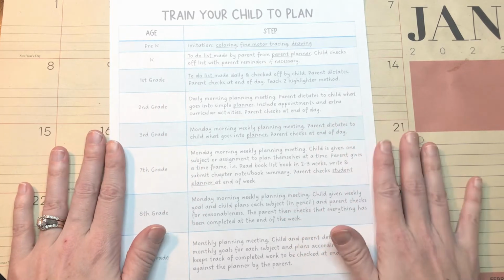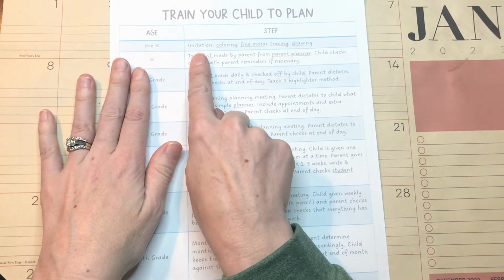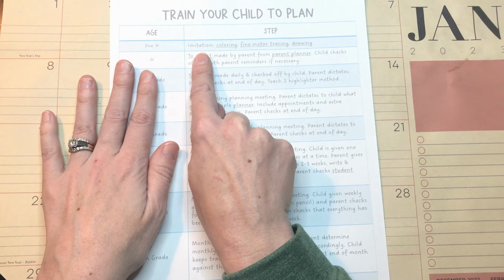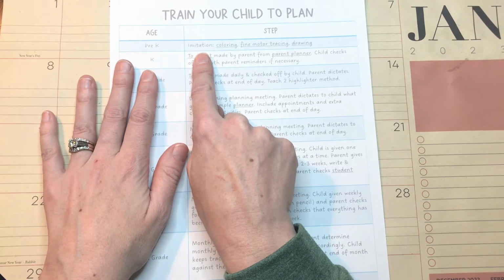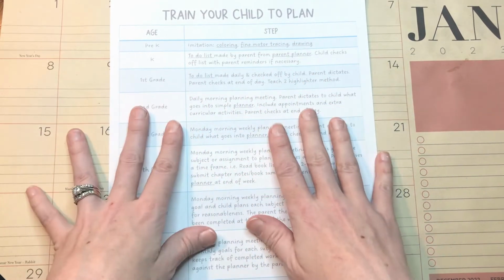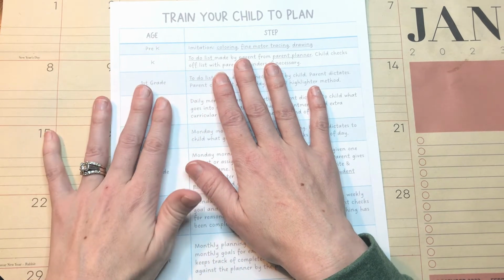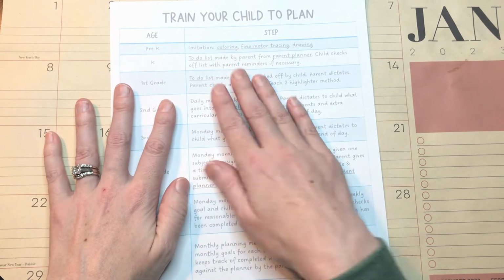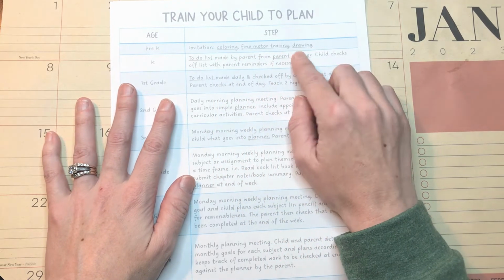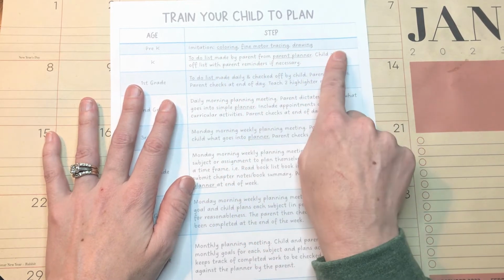Okay, so let's start with step 1, pre-K. I would say this is called the imitation stage for my kids, where they're not really responsible for plans or anything, but I want them to have the habit of sitting down in the morning, putting pencil or pen to paper, and just working for a little bit and focusing their mind. They could color, they could do a fine motor tracing workbook or sheets, or they could draw. And these are links to products that I've actually used in my homeschool.